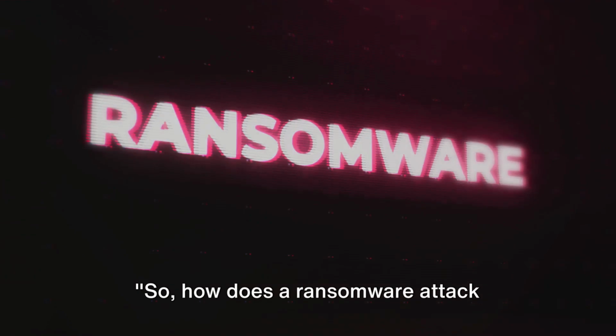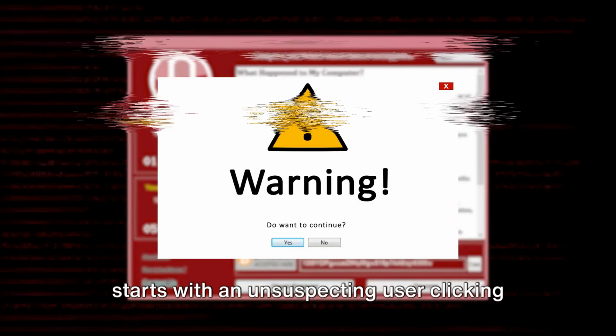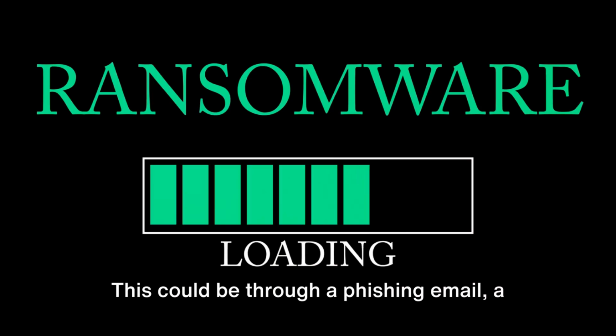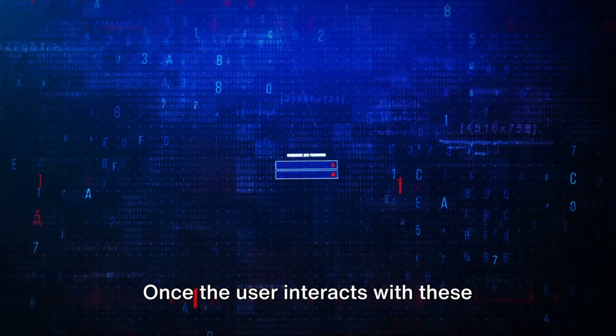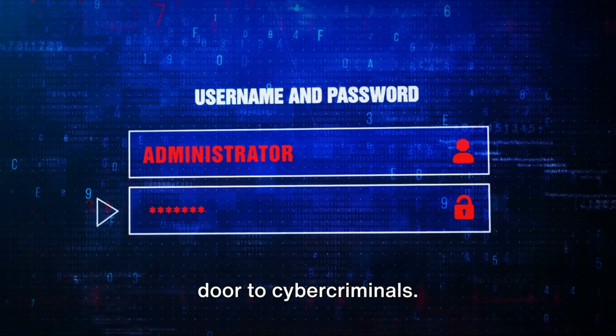So how does a ransomware attack actually unfold? Well, it typically starts with an unsuspecting user clicking on a seemingly harmless link or downloading an innocent-looking file. This could be through a phishing email, a compromised website, or a deceptive pop-up. Once the user interacts with these elements, it's akin to opening the front door to cybercriminals.